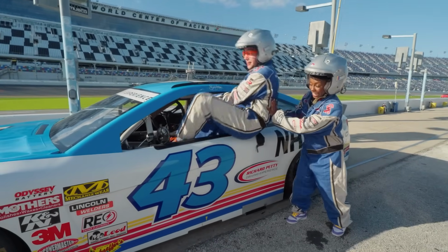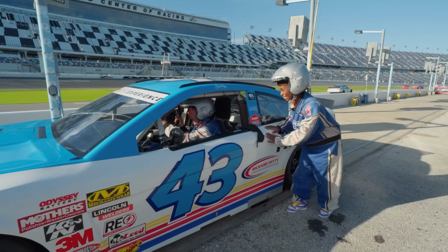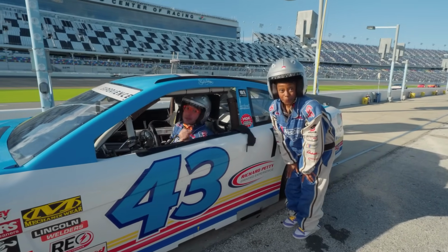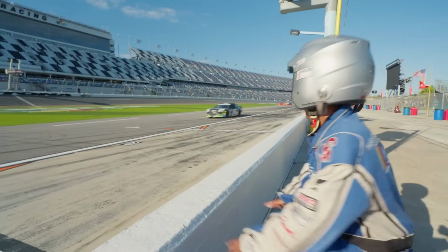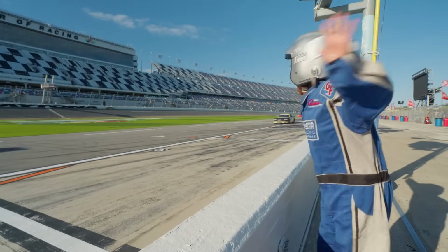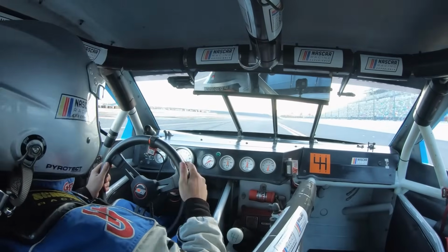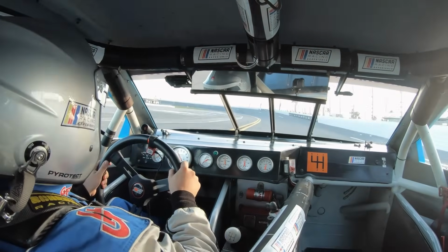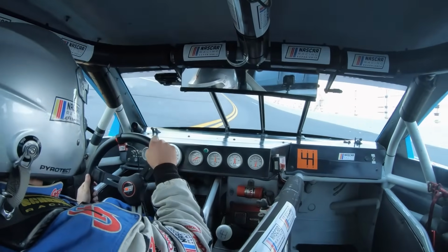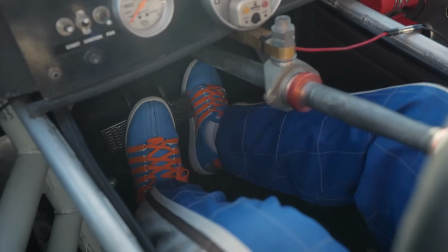One leg and two legs. Watch your head. And remember, you don't want to forget your seatbelt. Yay, go, Blippi! Woo! Whoa! Really fast. Check it out! Here we go!